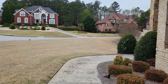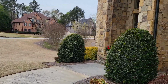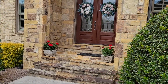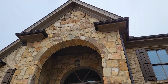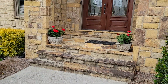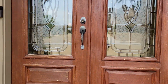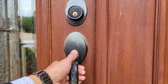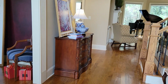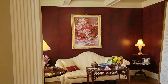This home has 6 bedrooms and 5 bathrooms. I mean, look at the entrance here. Beautiful stone entrance, and it's 4-sided brick, which is great. As you enter the home, you'll notice these stunning wood floors, fresh paint throughout.